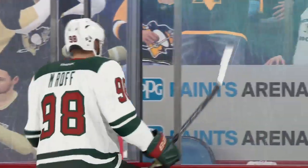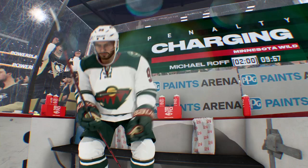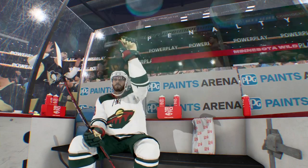Game of hockey is all about finishing your check, so that was almost predatory as he came from a distance to finish that check. Way too hard, didn't glide in. It's a call all day long.